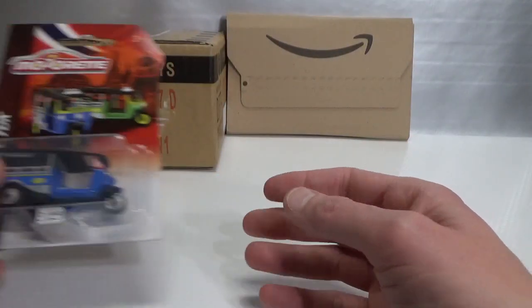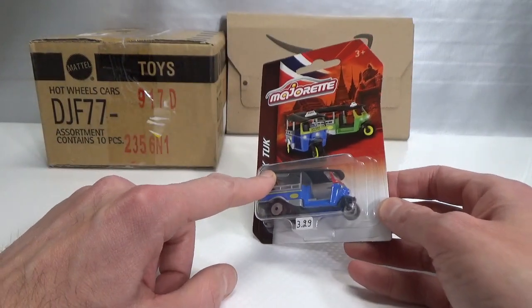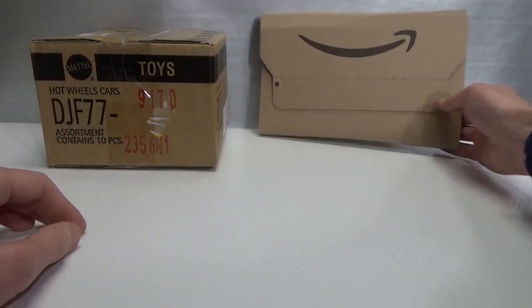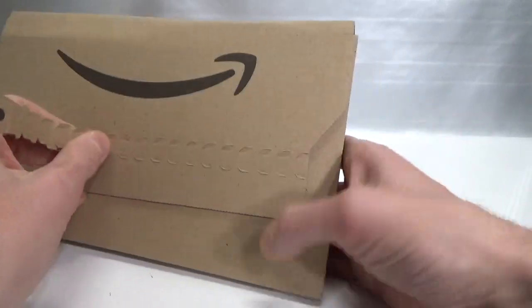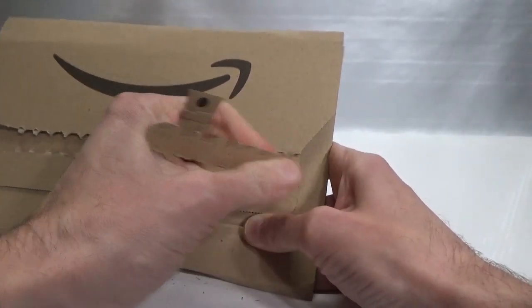So I wanted this 3.29 euro item, but I wasn't at 29 euro to get free shipping yet, so I ordered a random Hot Wheels basic car. So let's see which one I got. I hope it's not a fantasy car, because you know, who wants that?